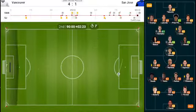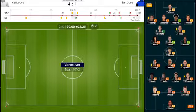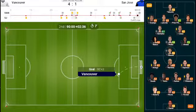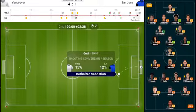The Whitecaps under some pressure now as San Jose throws everything forward in these last few minutes. Takaoka has not been a busy man. 4 shots on target in the match for San Jose.